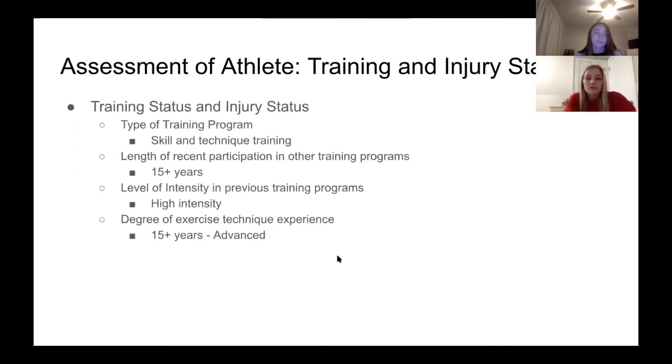And then our training status and injury status: the type of training program is going to be skills and technique training, and the length of recent participation in other training programs would be the same 15 plus years of experience. It is going to be a very high intensity level training program. So we do want the degree of exercise and technique experience to be very advanced, or 15 plus years.